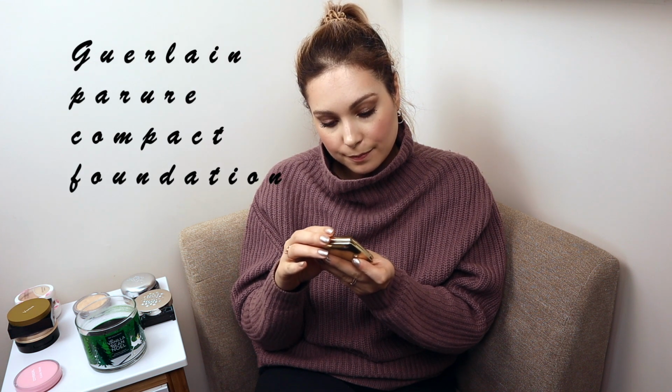This is one of my favorites, and this is my summer color. This is Guerlain Vapour Compact Foundation, SPF 20 PA++, Beige Parfait 03. This is the absolute darkest I ever get, and I barely ever get to use this powder simply because of the color. Because this is the darkest I get.